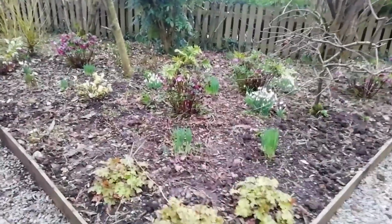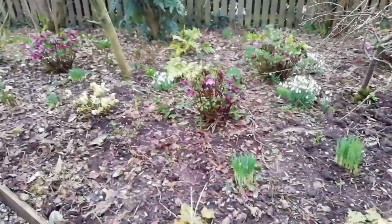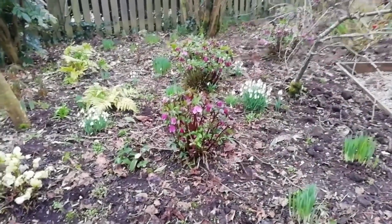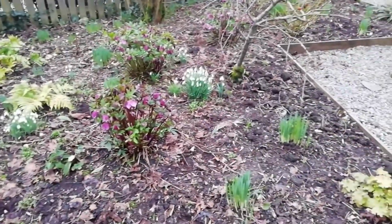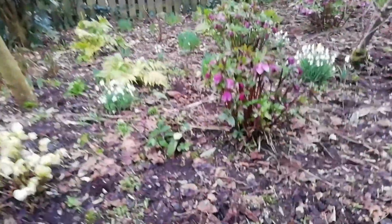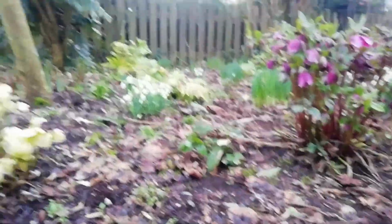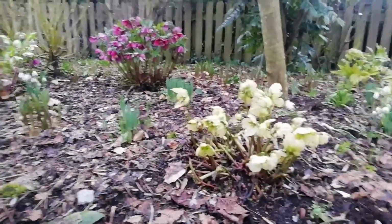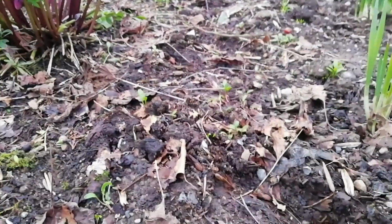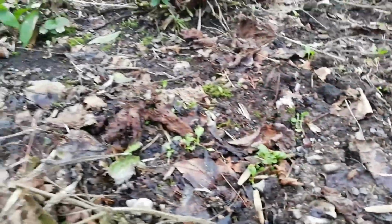It's the 8th of February, exactly a month after I did the last video of this bed and some of the plants in this garden. And things have changed a lot. You can definitely see that there is a lot of life. Spring bulbs, hellebores, and seedlings of hellebores coming up.